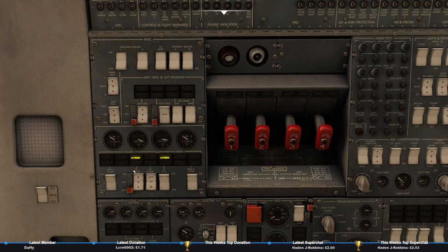Frequencies are set then, courses will be set to 240. To intercept the ILS, you need to go out of RNAV mode. You'll have to go to conventional HSI prior to ILS capture, localizer capture. So frequencies, courses. I think the heading's still set to runway heading in Copenhagen, no problem.